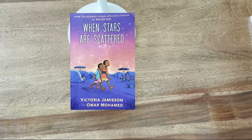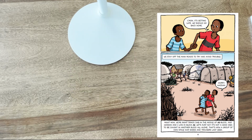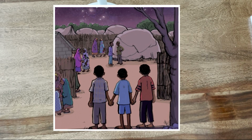When Stars Are Scattered. Even though Black History Month started in the US, it's still important to learn about the contributions of Black people globally. So this National Book Award finalist and graphic novel represents a very current story about the life of immigrants. The book is about a pair of brothers in a refugee camp in Kenya and explores questions like, what is it like to be in a refugee camp? And what is it like to move to a different place for safety and for your family?